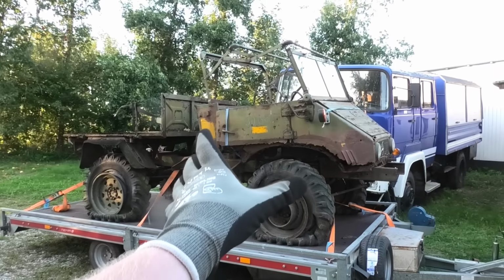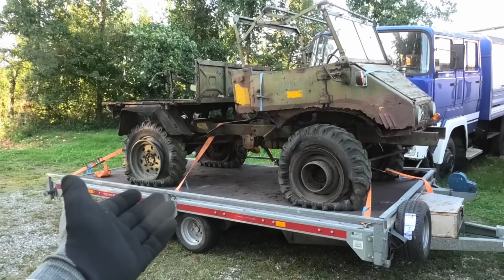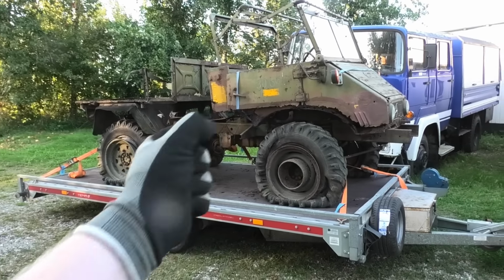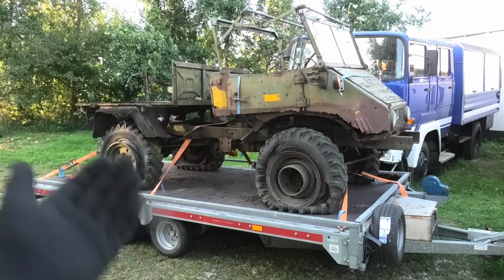The reason we put it up there with the forklift is because the wheels don't turn. Either the brakes are locked up or it's in gear. I can't really move the shifter, so I'm not entirely sure. Could also be both. We'll see.